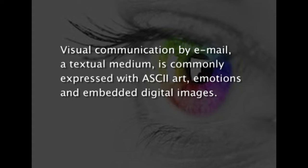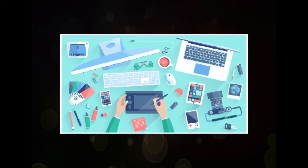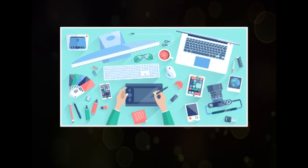Excluding two-dimensional images, there are other ways to express information visually: gestures and body language, animation and film. Visual communication by email, a textual medium, is commonly expressed with ASCII art, emoticons, and embedded digital images. The term visual presentation is used to refer to the actual presentation of information through a visible medium such as text or images. Recent research in the field has focused on web design and graphically oriented usability.